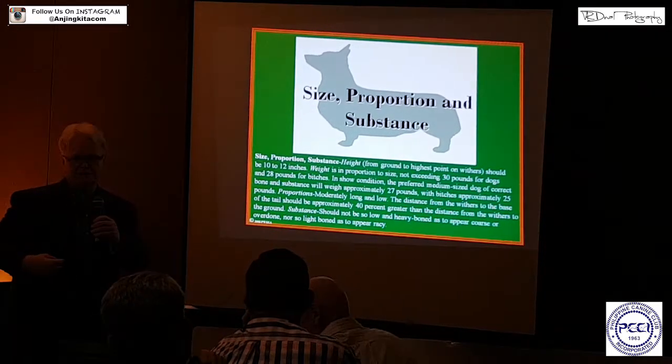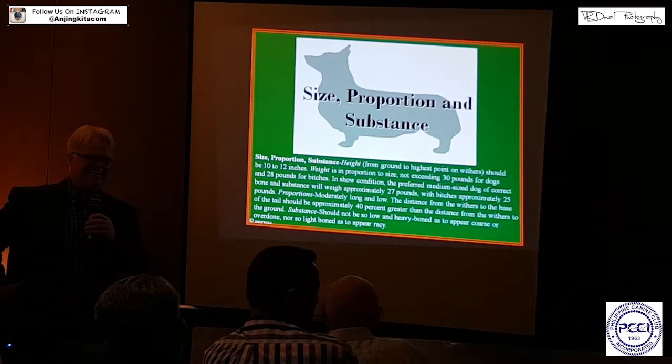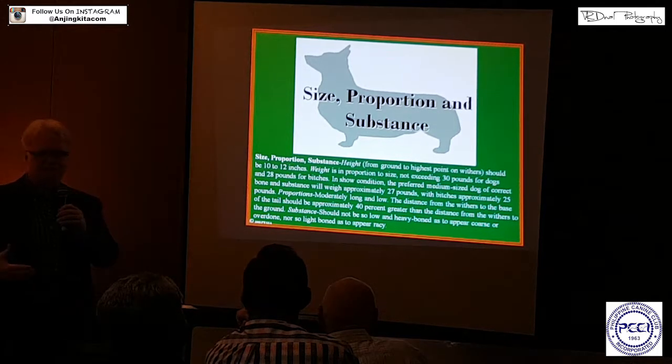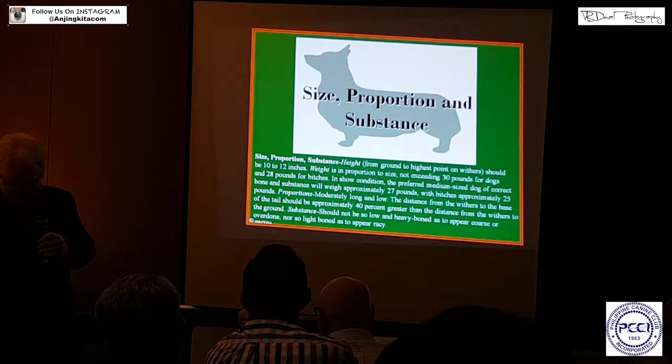So a dog with a proper coat, then he'll look smaller and thinner. I can really make a dog look quite large by doing stuff with their coats.